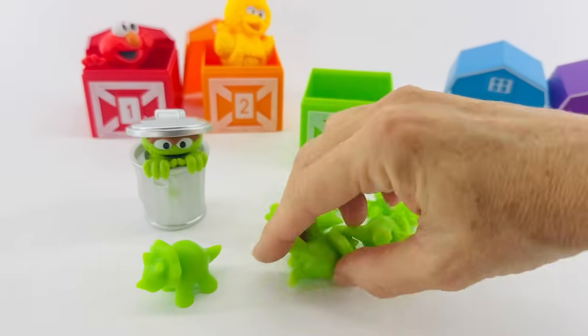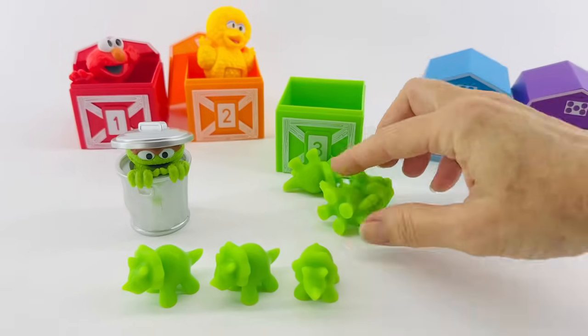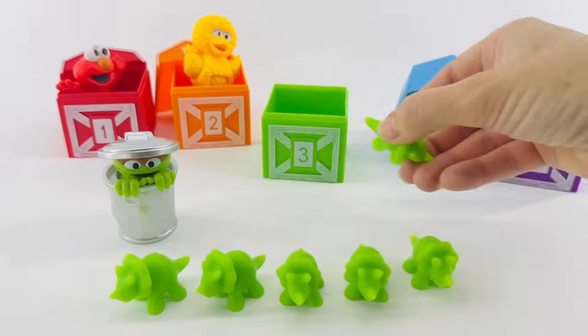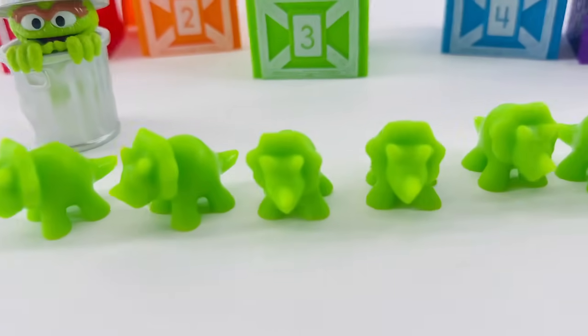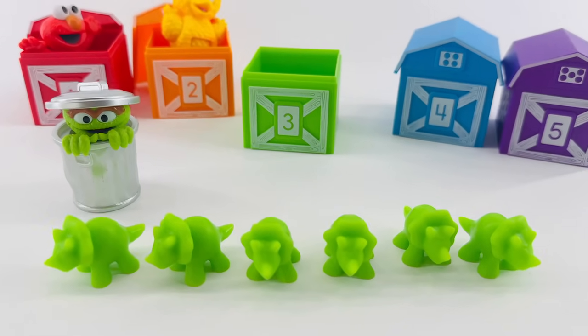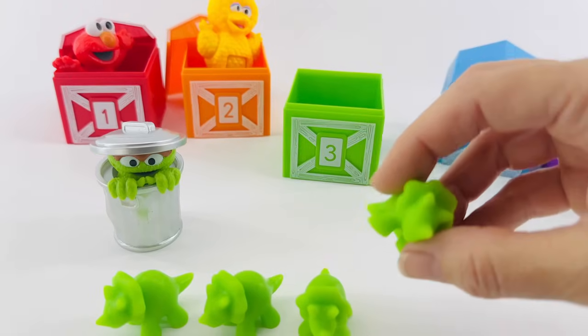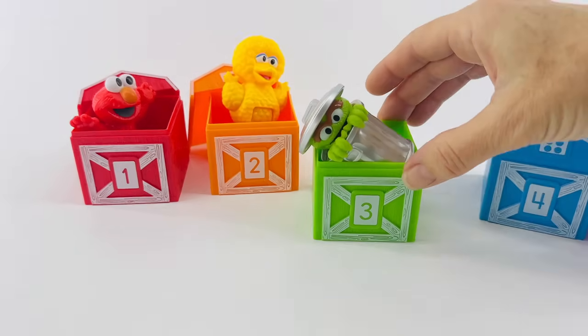One, two, three, four, five, and six. Six green dinosaurs. Wow, that's a lot. Well, we only need three to go in the house so that Oscar can live there. So let's count to three for the house. One, two, and three. Now Oscar can go live inside. Okay, there you go, Oscar.